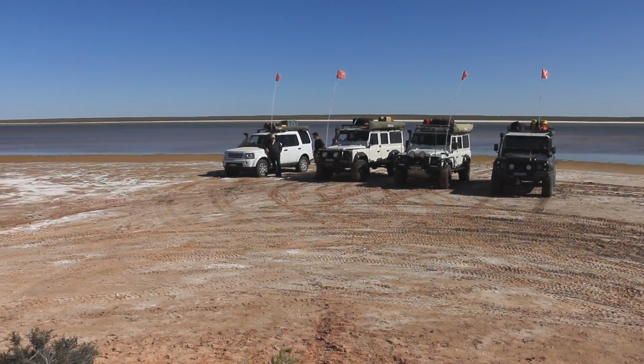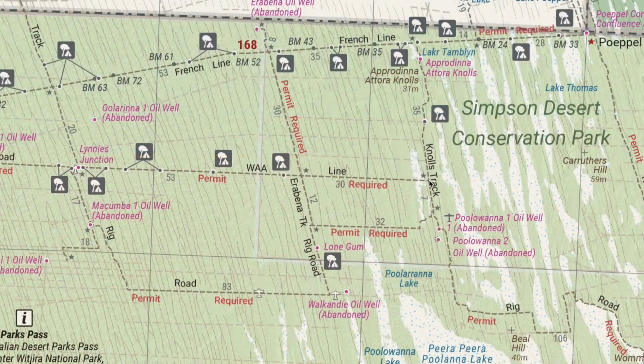If that is the case, you can detour by heading further south on the Knolls and turn west onto the Rig Road. After 32 kilometers going west on the Rig, you can turn north into the Arabina track for 12 kilometers and then turn west into the WAA line. Make sure you have enough fuel for the detours.